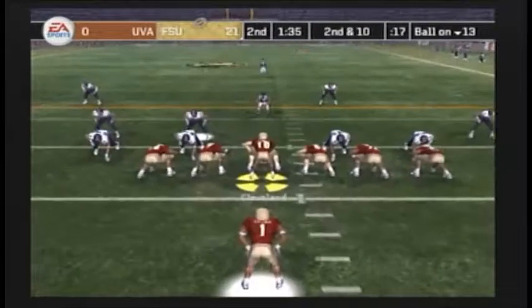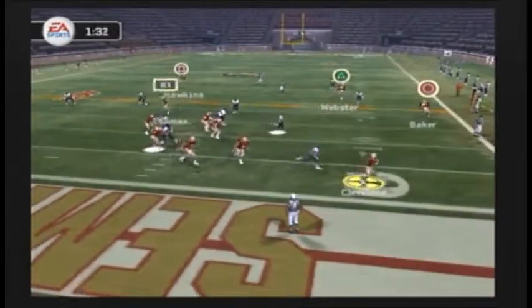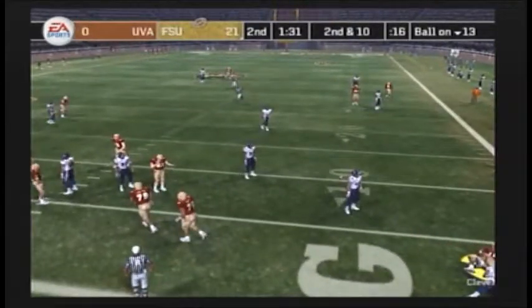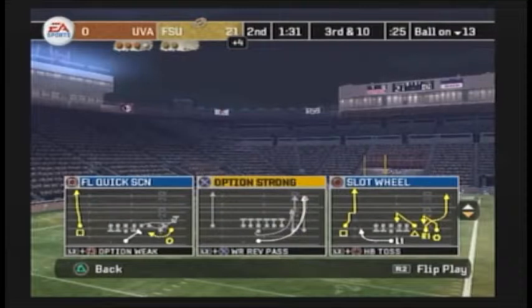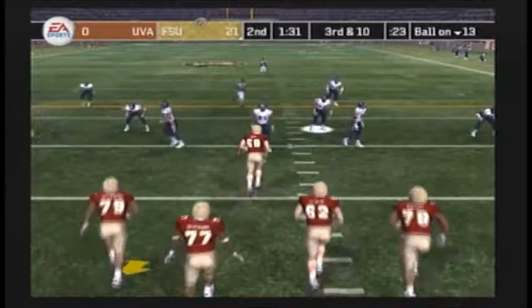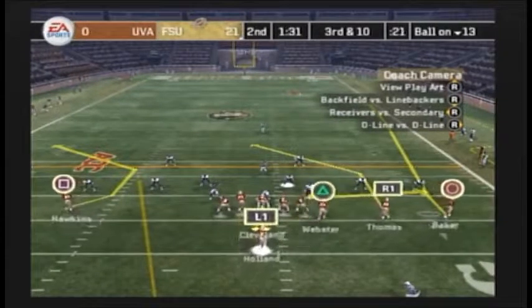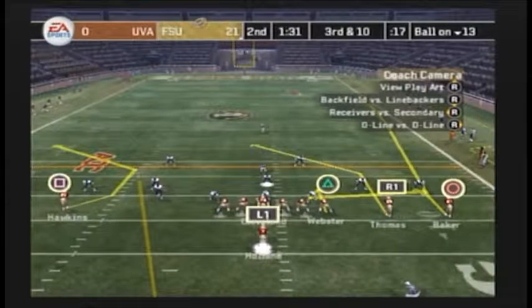Cleveland with 3 wide receivers. He drops back. Looking, rolling out to the right side. Incomplete pass. Not a pretty pass right there. No, it wasn't, Kirk. That was not a good pass at all. But hey, in his defense, he had to get it off to avoid the sack. Ball on the 13-yard line. We've got 3rd and 10. Holland, the lone back.